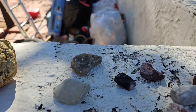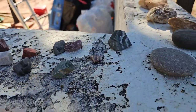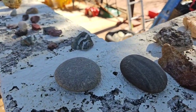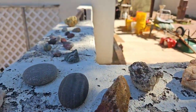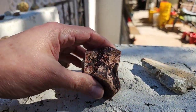So, okay. This is my rock wall. And these are a bunch of my shorts that I've done. And I just put them all up on my rock wall. And you can go find them on my shorts. Every single one is a short. Every single one. Some of them you'll recognize.